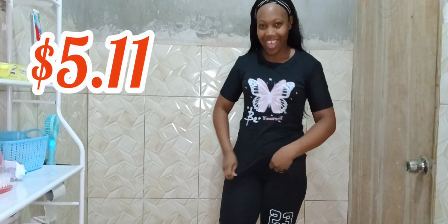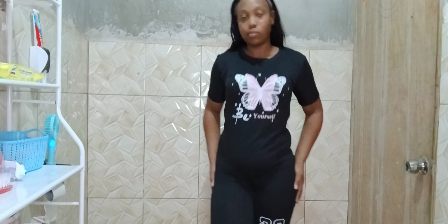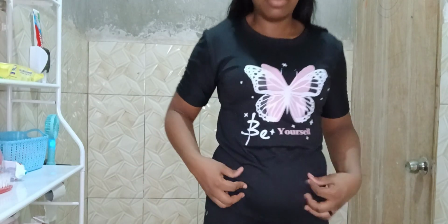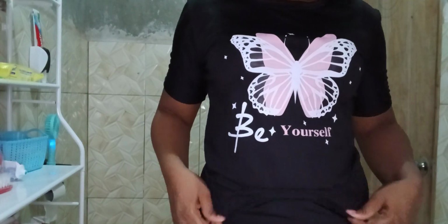Next up is this cute butterfly top. It says be yourself. It's very stretchy. Well, everything looks stretchy on this. It's very stretchy, it's very comfortable. Feels like you can work out in this. Be yourself.